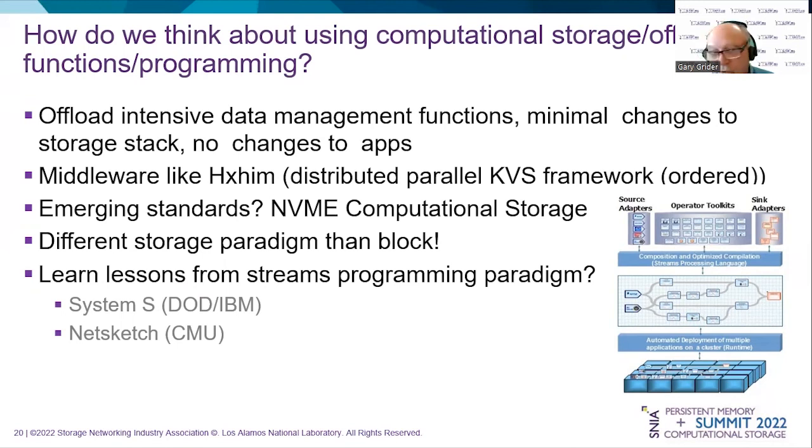And you need a different storage paradigm than block. You've got to have a distributed storage paradigm, a distributed programming paradigm for storage, where you do remote mallocs and where you control what the accelerator does from the application, not just send it blocks and have it blindly do things for you. And all of our demonstrations have done that.